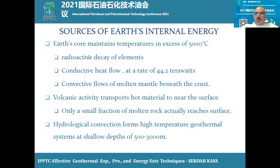So the Earth's core maintains, as I said, an extensive temperature, more than 5,000 degrees. The way this heat is transferred to the surface could be radioactive decay of the elements, conductive heat flow, or convective flow of molten mantle rocks to the crust. The volcanic activity transports the hot material to the surface. Only a small fraction of the molten rock can actually travel to the surface.